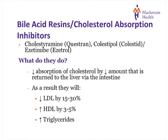They can also increase our good cholesterol, or the HDL, by 3 to 5%. And in some cases, they can actually make our triglyceride levels go up, which is really not what we want to happen. So these particular medications are not the first choice. The statin drugs are our first choice.